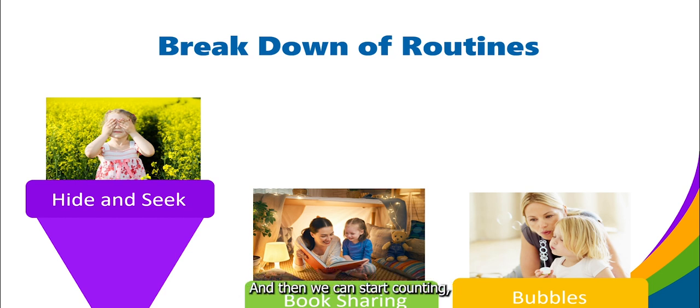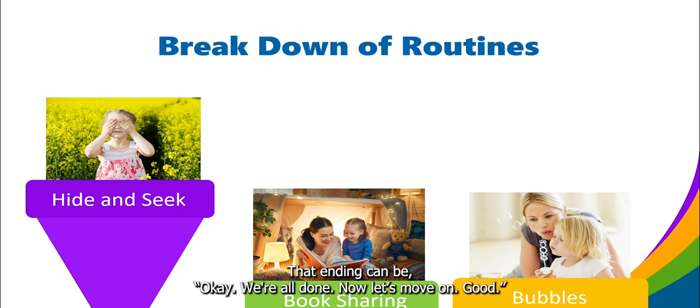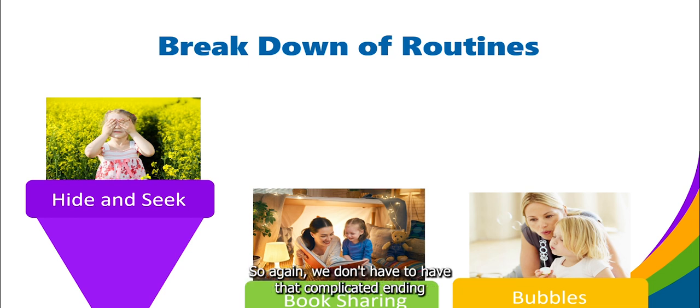And then we can start counting. 1, 2, 3, peekaboo. And that's how we can start taking that next step to hiding behind objects. We're counting 1, 2, 3, we're doing some peekaboo behind the couch and eventually transition that into a hide and seek. Again, looking at what's that opening? Let's play peekaboo with mama, maybe showing them the blanket so that they see what they're doing. That ending could be, okay, we're all done. Now let's move on, come on. So again, we don't have to have that complicated ending, but all done peekaboo, next time.